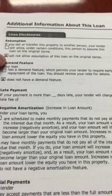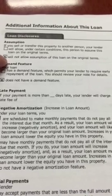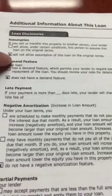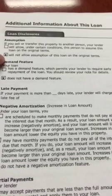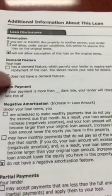Assumption, can this loan be assumed? This is just a conventional loan. You're not going to see assumptions except for on certain types of loans, and even then there's often a fee involved. You don't see assumptions too often, though. We may see them going forward, but that's for another topic and another time. This loan does not have a demand feature.